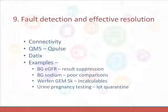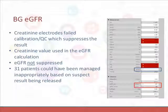Now, I've got probably 2 minutes to run through. So, real-life problems, okay? I'm going to skip down to the problems because people like to hear about real-life solutions, I think. Very recent, GFR being released from a blood gas analyzer when the creatinine was suppressed due to QC being out. Software glitch, obviously that GFR has become available to the wider healthcare community, and this was in ED. So 31 patients were affected there. Try to do a screen grab to show where a value is there against the GFR.